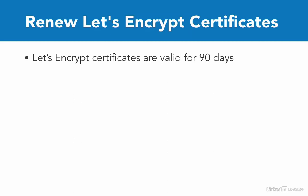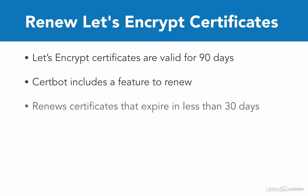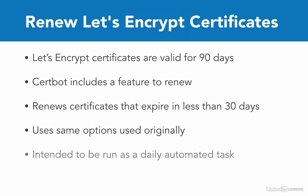So we want to make sure that we have a good, easy way to do it and that we automate that process as much as possible. Fortunately for us, CertBot includes a feature to allow us to renew those certificates, and that makes it much easier. When we run the CertBot program and ask it to renew, it will first check and see whether the certificate expires in less than 30 days. If it's more than 30 days away, then it does nothing. If the certificate is less than 30 days, though, then it goes ahead and renews for us. And it does that using the same options that we used originally when we asked to get the certificate. It's intended to be run as a daily automated task.